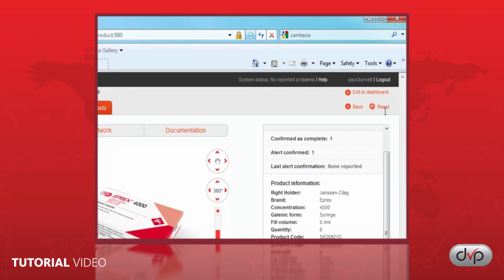At any time, you can log out of the DVP, and we would ask you to try and remember to log out when you have finished. This will prevent any unauthorized people using your access details without your knowledge and permission. If they have been authorized, they will have their own access details. The system will automatically log you out after a period of 20 minutes inactivity.